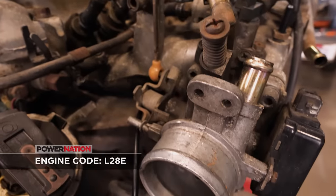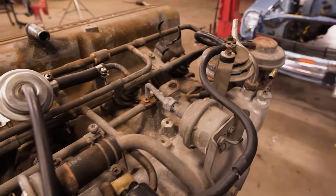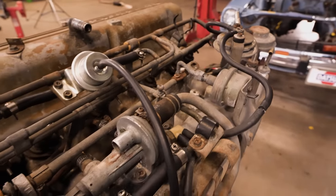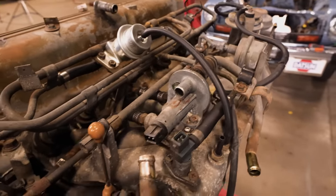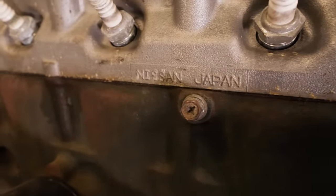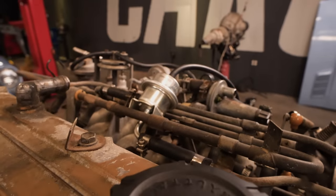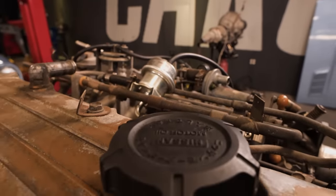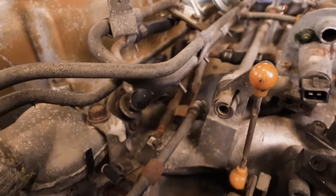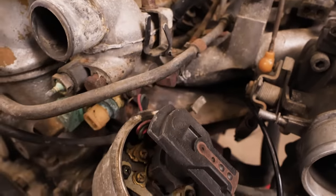And also some more differences just getting into the emissions era is the 280Z was the first car in the Z series that had fuel injection. It was a Bosch style multi-port injection, and it also had the full setup with EGR, had a catalytic converter. And even though the 260 was carbureted, it had the provisions for EGR, but it didn't have a cat on it. So the 280Z was really the first full emissions setup car offered in the US market for the Z series.